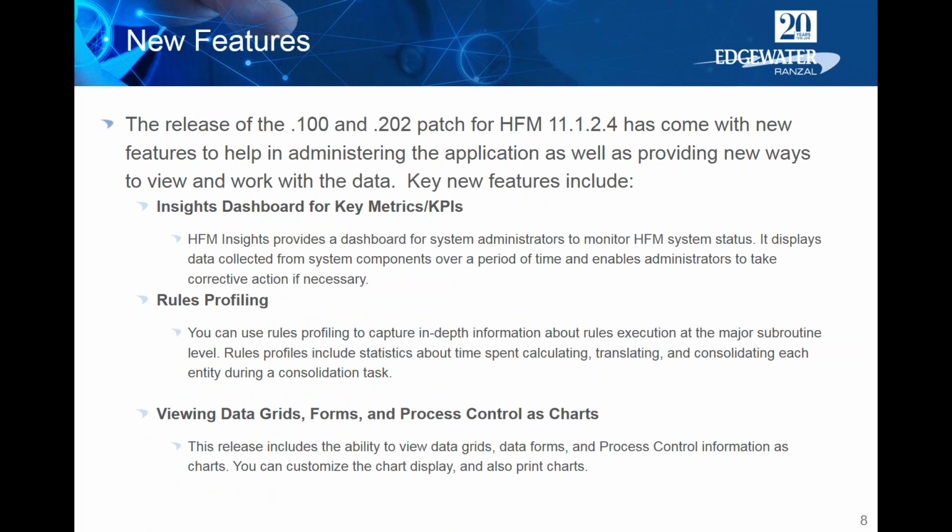So this is a nice administrative feature that allows you to go in here and, from a dashboard perspective, see what's going on with your application, what users are in the application, what tasks they're performing, how much memory your application is using, and the type of errors that you might be receiving within your application. And we'll go through each one of these dashboards.